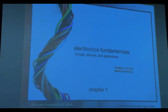The syllabus is on the website, and the lecture notes are also on the website. The homework announcements and the other information about the midterm or finals will be on the website, so you can see.